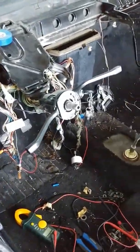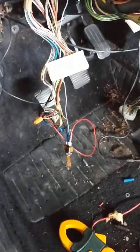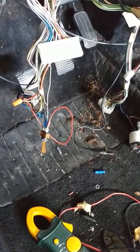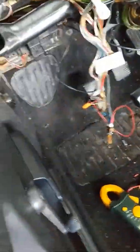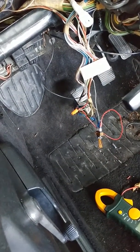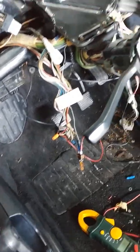You can see the aftermath here. We've sketchily wired a switch in to make the instrument lights work so we can actually see the cluster at night. Not that it matters because the cluster is sitting up here. We got to pick up some shrink wrap and everything else today to make that not so sketchy. Right now it's threaded together and that's not how you do it.